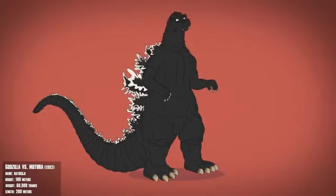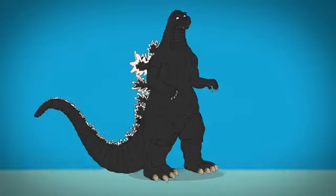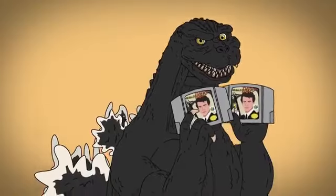In Godzilla vs. Mothra, he's thinner, his dorsal plates are rearranged, and his neck is more ribbed. His head is flatter, and he has golden eyes.